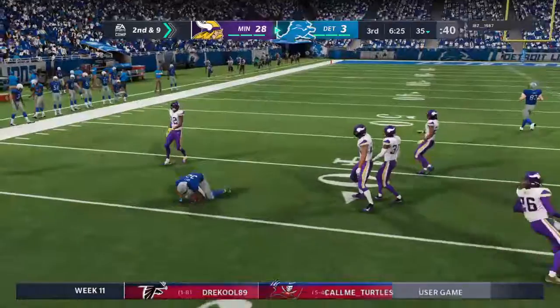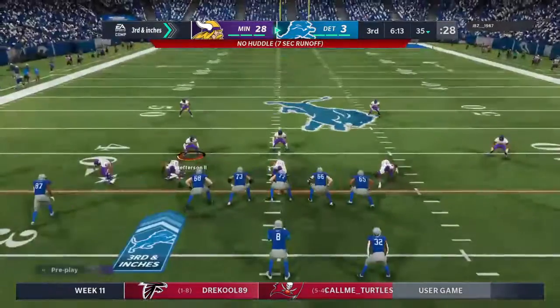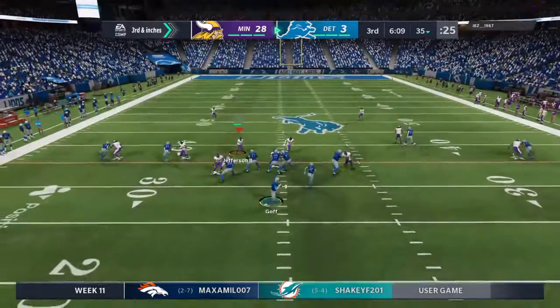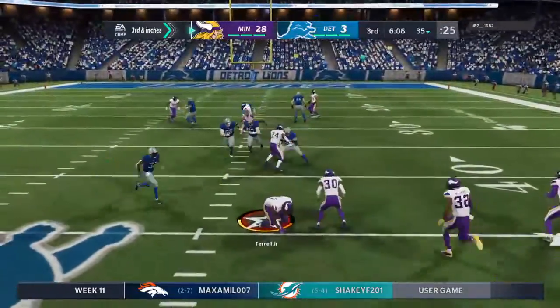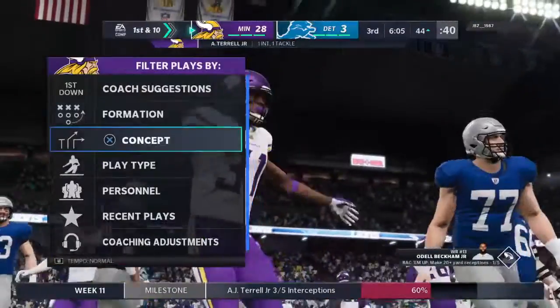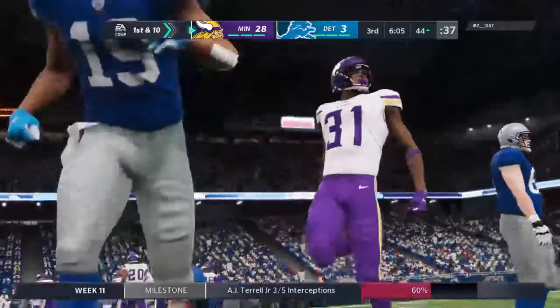Now a throw here secured by his running back out of the backfield. They'll give him 8 on the play, and that'll bring up what looks to be a 3rd and inches. Can't be more than a half a foot. And for the 4th time tonight, it's an interception. Picked up by A.J. Terrell. And they'll take over inside the 45 at the 44-yard line.